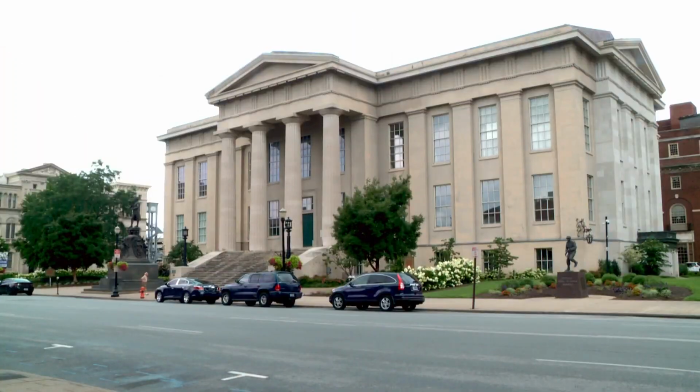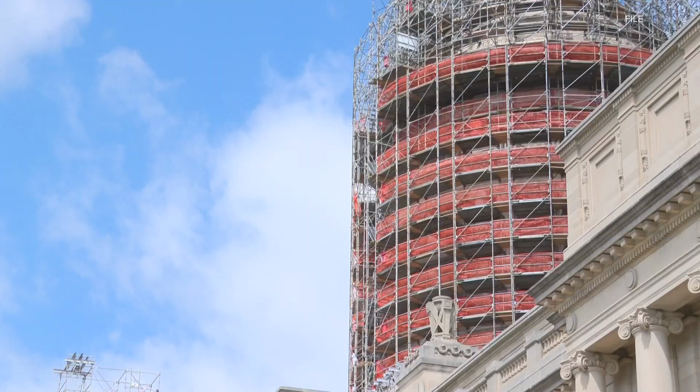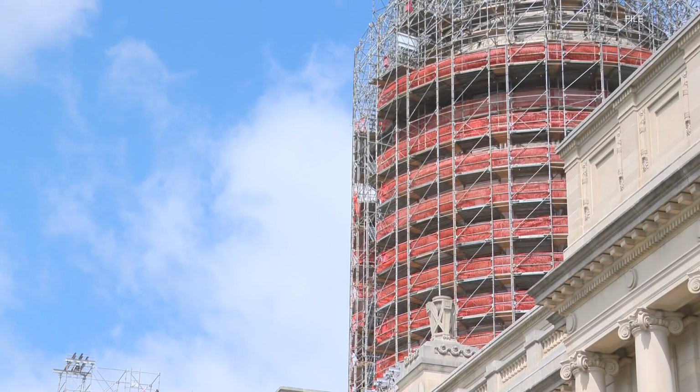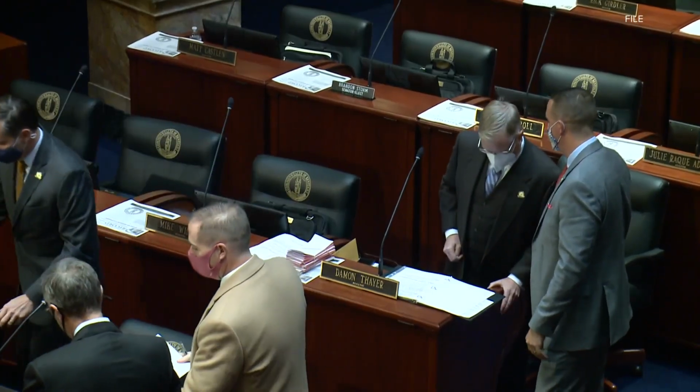Here at home, local and state Democratic lawmakers say talks are happening, but more needs to happen. We talked to Kentucky Senator Gerald Neal and Louisville Mayor Craig Greenberg about how this issue can move forward.